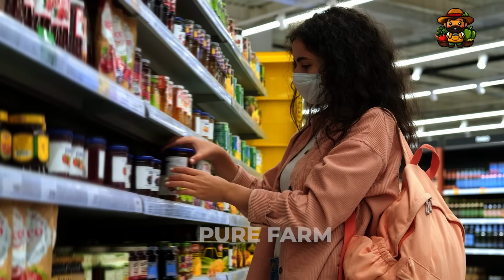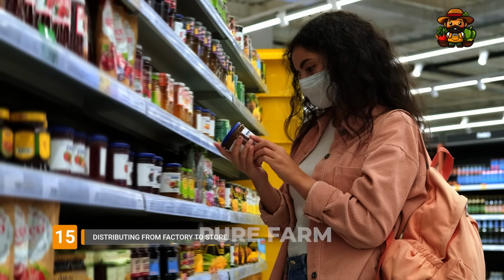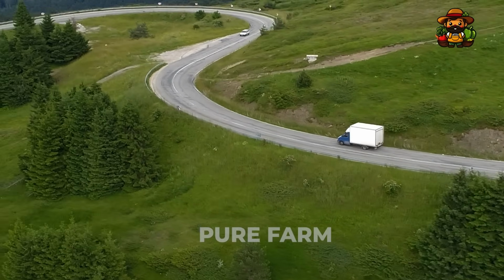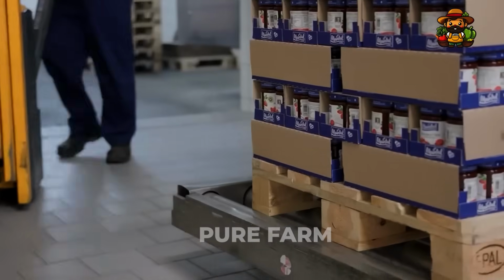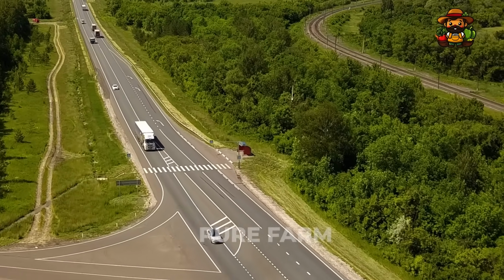After packaging, strawberry jam is sent to shops. The plant has an excellent distribution and logistics infrastructure to get the jam to consumers swiftly and securely. The first step in distributing jars is palletizing them. The jars are securely placed to avoid movement during shipping. Pallets are put into refrigerated trucks to preserve the jam's proper temperature during shipment.